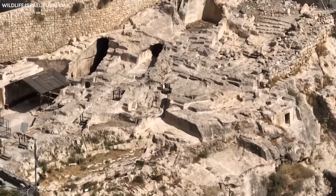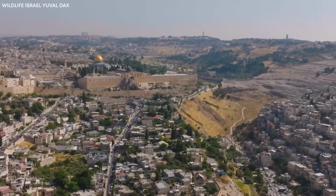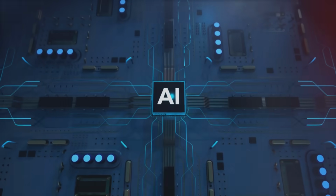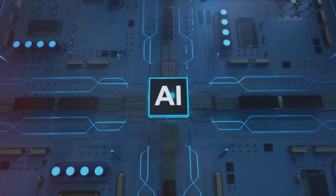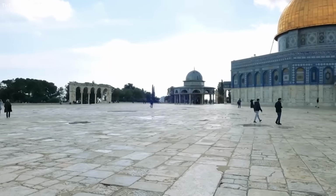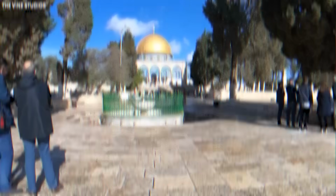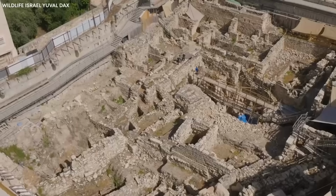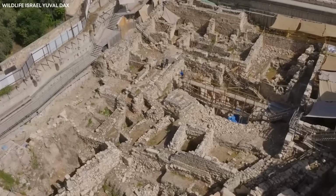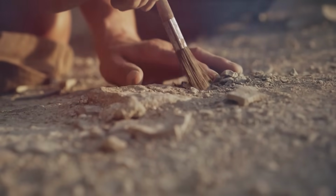This area is now revealing a sophisticated underground network that directly links to the Temple Mount. AI-assisted excavations and ground-penetrating radar have confirmed the existence of hidden tunnels and channels, proving that ancient Jerusalem was designed as an integrated urban system with extraordinary foresight. One of the most striking discoveries came in 2023, when archaeologists uncovered 2,800-year-old channels carved into bedrock.